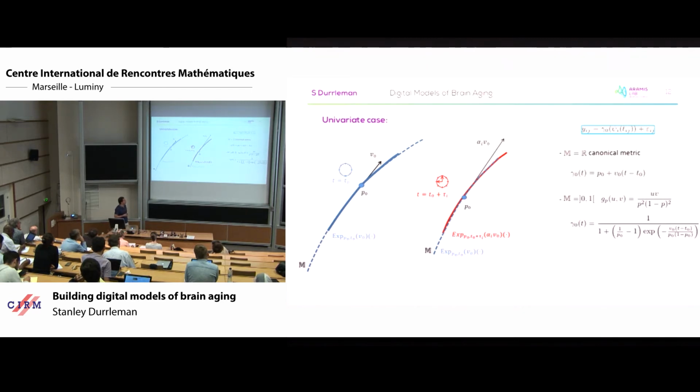In the univariate case, there is no more what we call space shift, no more parallelization. You have no space for that in one dimension. So you have one geodesic, which is just one curve in 1D. And the only thing that's left is the time parameterization of this curve. And if you go even one step further in the simplification, you can assume that your manifold is R, and you have the canonical metric, and at the end, wow, you have a curve which is just a straight line.